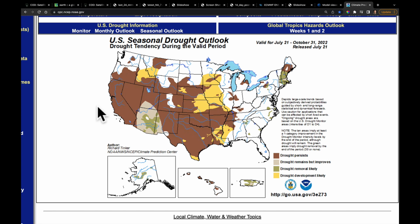And finally, they've updated their seasonal drought outlook. This is from now all the way through the end of October. And what I'm concerned about is very La Nina-like behavior here, allowing for possible drought to redevelop in parts of the central and western Corn Belt, lower Mississippi River Valley, and parts of the Pacific Northwest as well.